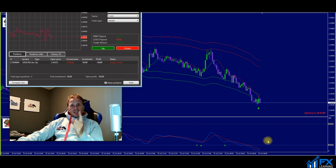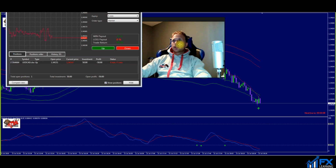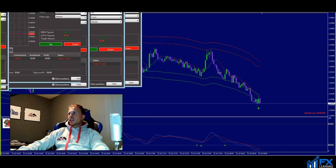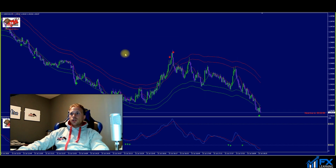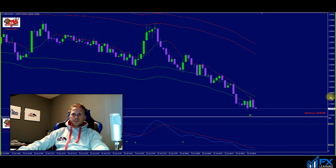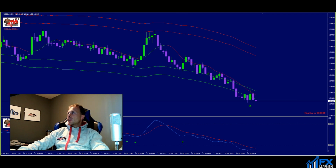Because what I'm waiting for now to happen on USD CAD. Let me just have a look. I'm just going to move this over here. I'm going to zoom out. I'm just going to pop this over like this so I can actually have a look at the bigger picture. So we're still in a downtrend, okay, which is not to worry. Okay, I'll bring this back over here.